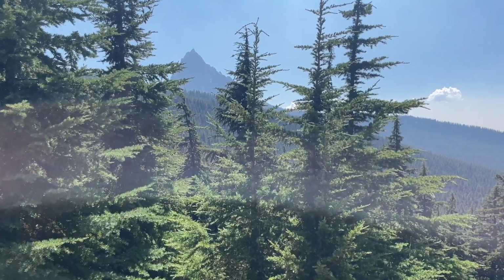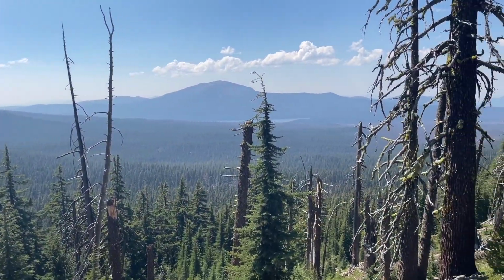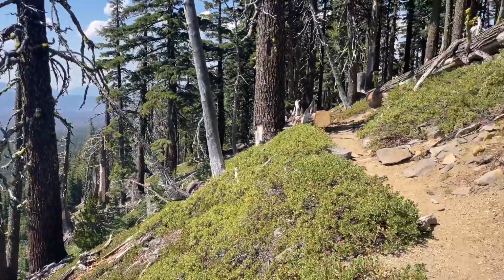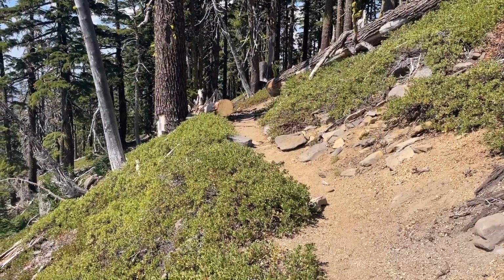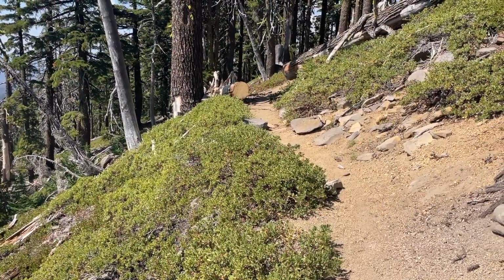We're making our way over to Tipso Pass, but we've come a ways from lunch. Diamond Lake down there and Mount Bailey above that. And we're just motoring up and down. Campsite.